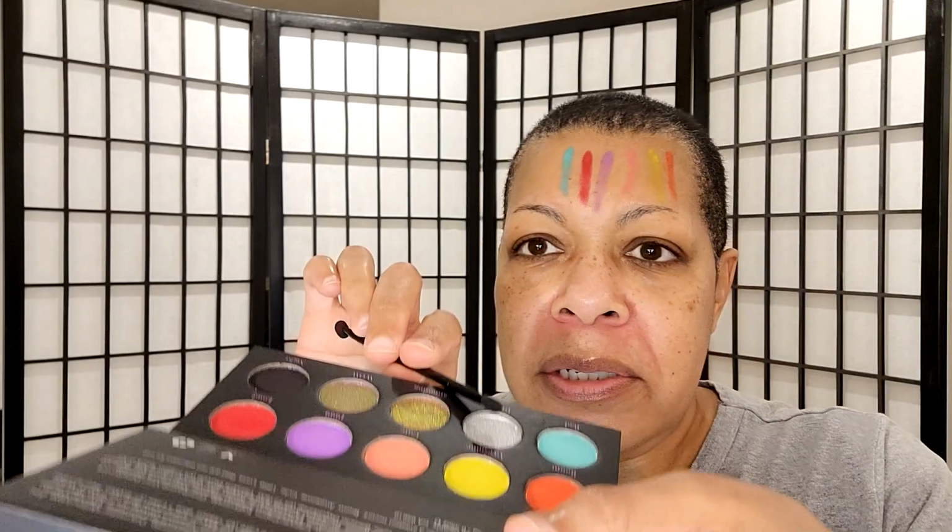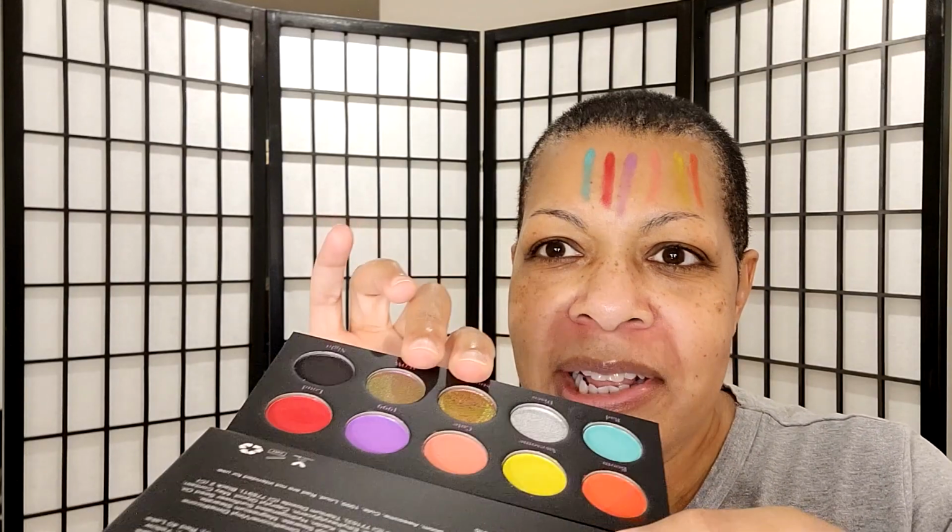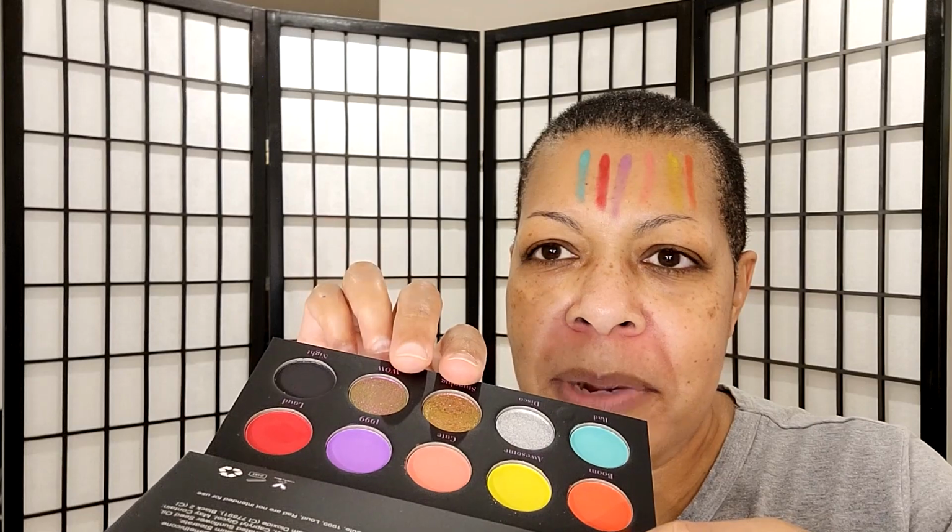So now we're going to go into Disco, this shade here. I am just surprised that, look at these two right here. This is reminding me of something from the Nessa Myricks. But then look at that. So let's get it on the forehead and see. So this is Disco. And I am excited for this shade. I will say the pressed pigment ones do feel a little dry picking it up with the sponge tip. I don't know what it would feel like with a regular brush or my finger. That would be really cute together, but I can't use that one.